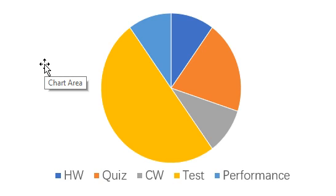The first thing is you have to check what is included in your scores. There are 5 aspects. The first one is homework, 10 points. The quiz, 10 to 20 points. The classwork, 10 points. The test, 50 to 100 points. And the performance, 10 points each time.